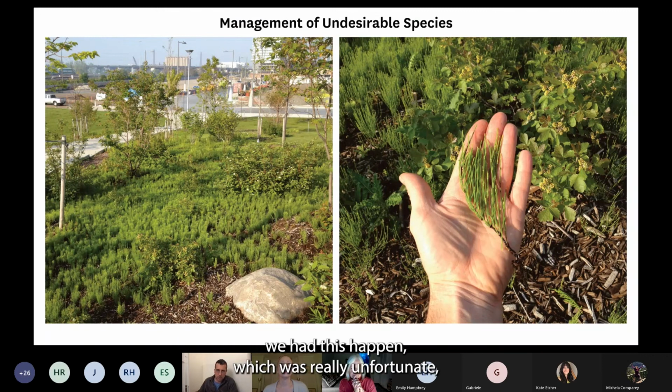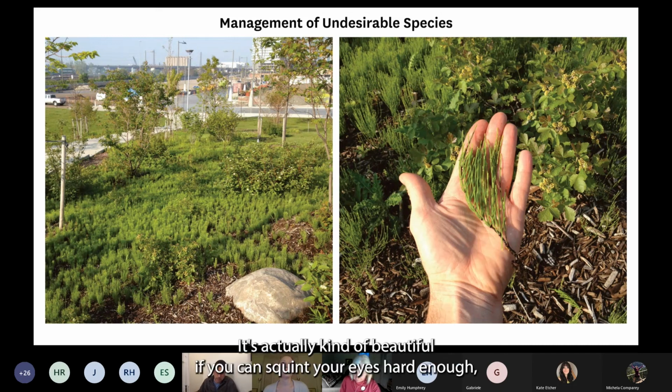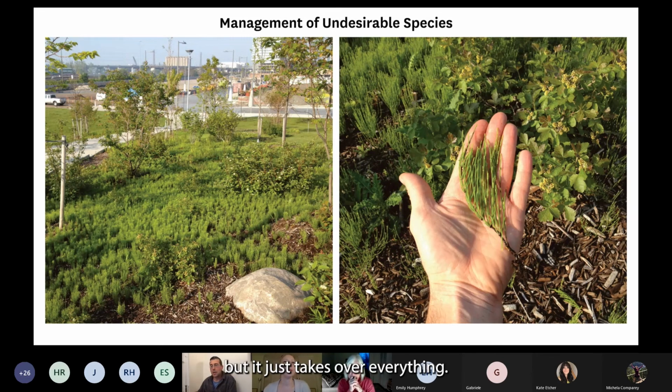We had this happen, which was really unfortunate, and it's still unclear whether this came in the soils or if it was in some of the root balls from the nurseries that it just wasn't seen. But this is horsetail. It's an equisetum that is just a nightmare. It's really one of the most aggressive, as you can see. It's actually kind of beautiful if you can squint your eyes hard enough. But it just takes over everything.